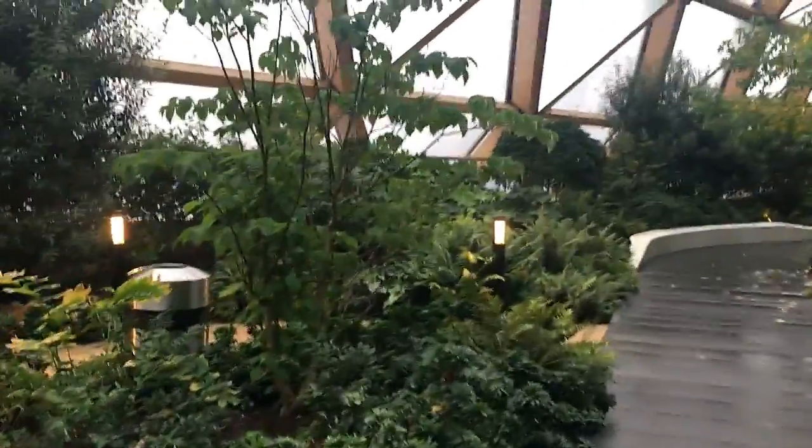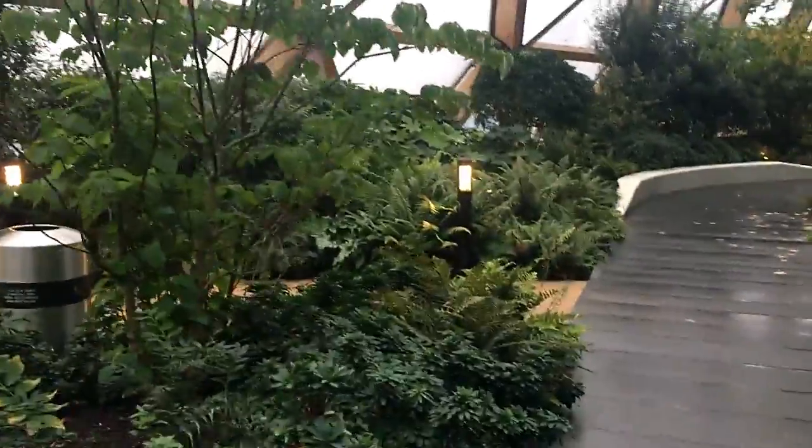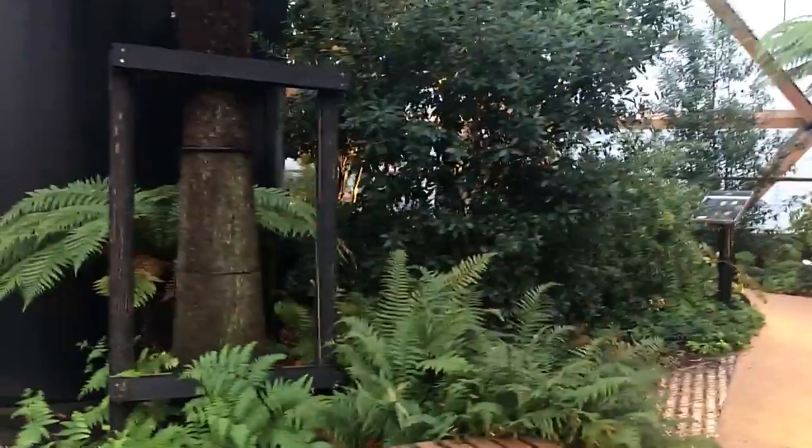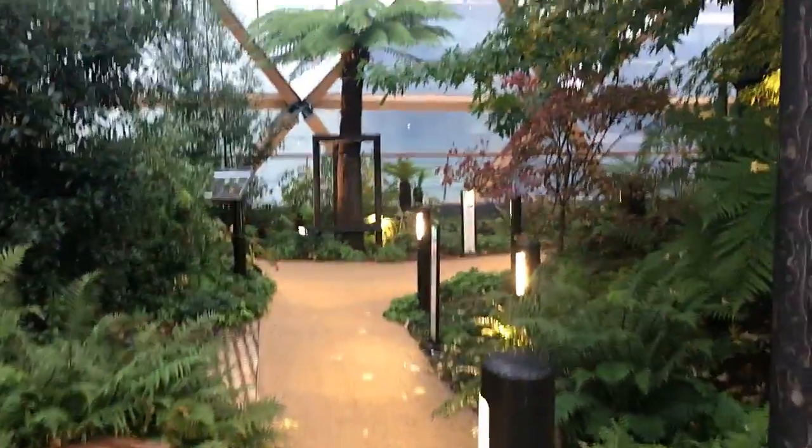Well, it is raining. I think it's open. Some bits are open, and some bits are not. You know, I love gardens and flowers.